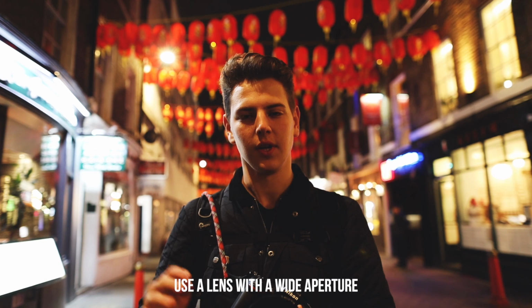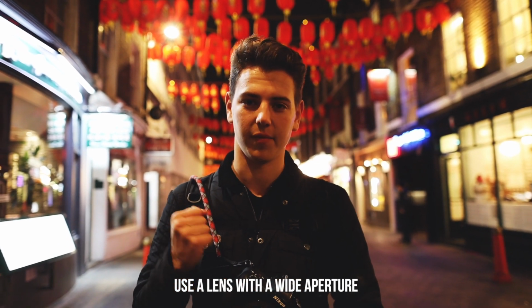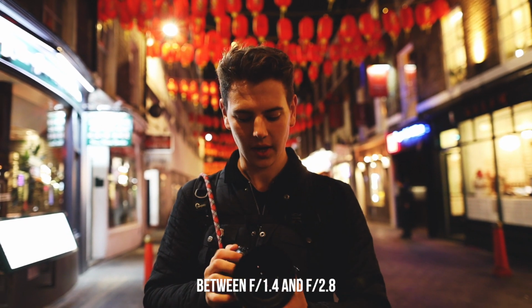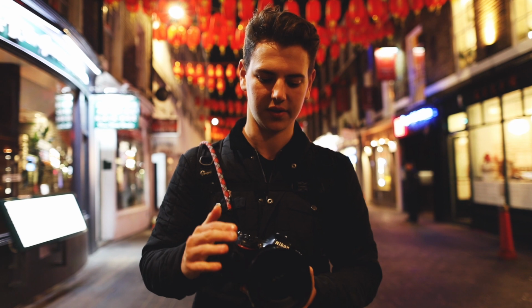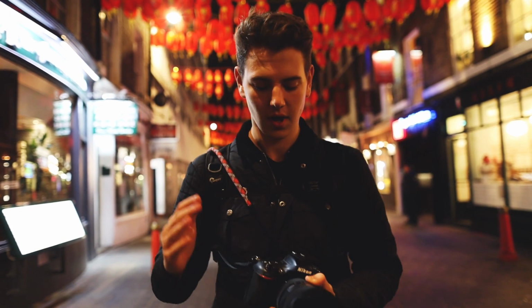Okay, so another technique that you can do to get better street photos at night is use a lens with a wide aperture. Earlier I was using the Sigma 85mm, which has an aperture of 1.4. Now I've switched over to the Sigma 24-35, which has an aperture of f2. So it's not as fast as the 1.4, but it's still wide enough for me to get some nice light coming into the camera. Just makes things a little bit easier, makes your images a bit brighter. If you keep your shutter speed the same and your ISO the same, I'd highly recommend this. It's a good tip. It's going to allow you to get much better street photographs at night.